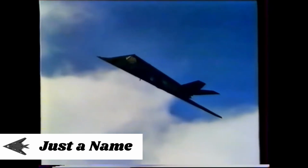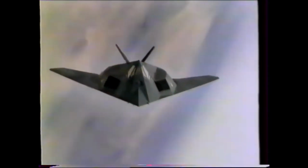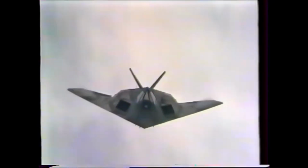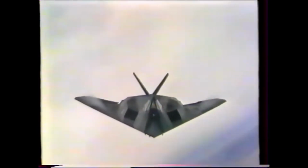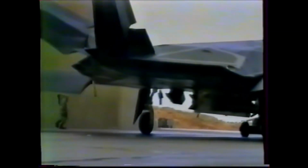Even the aircraft designation was designed to mislead Soviet spies. The official designation for the aircraft is F-117A Nighthawk, but technically speaking, under the rules of the Tri-Service Aircraft Designation System, the F-117 should have had the prefix A for attacker or B for bomber.